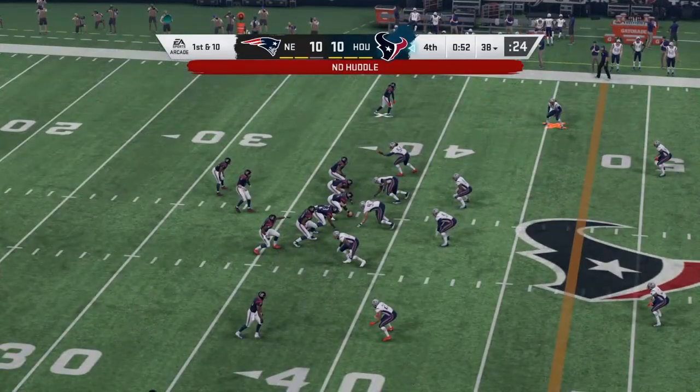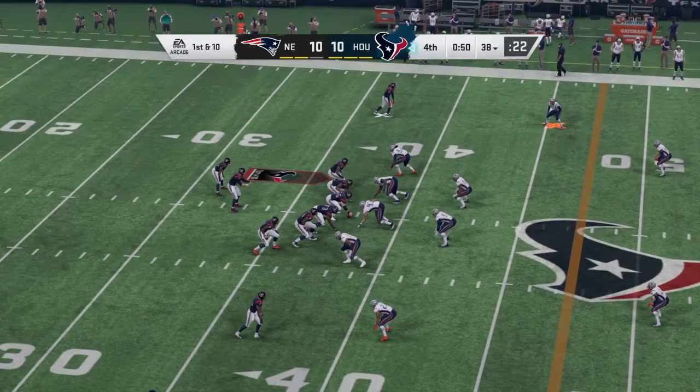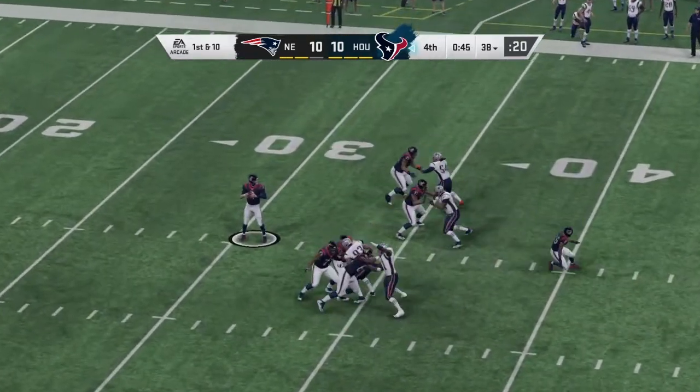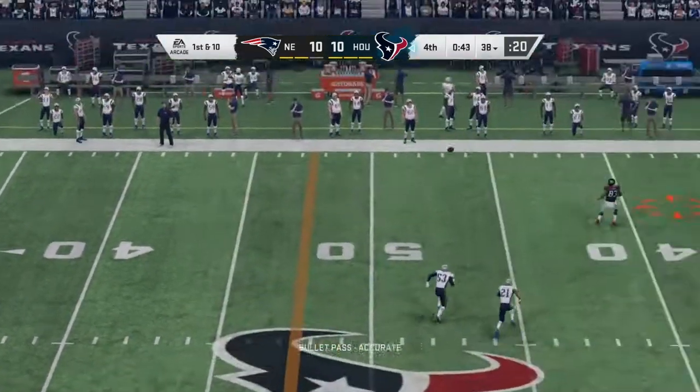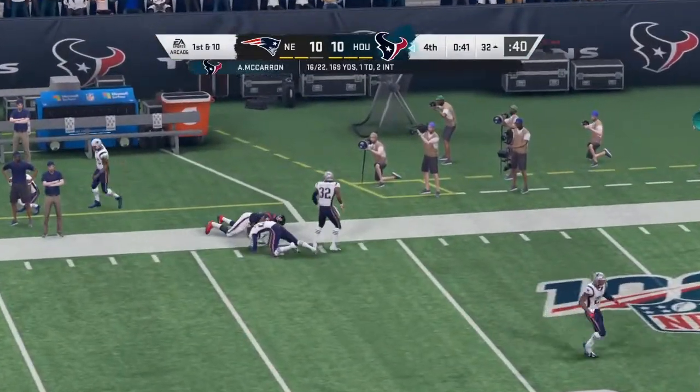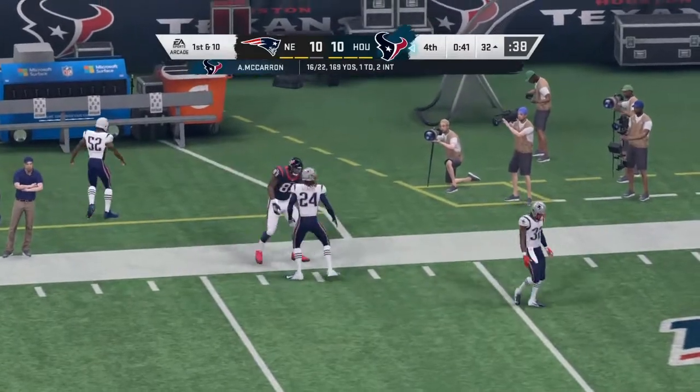First down now, but the clock continues to move. Mike, number 53. Mike, 53. Ready? Now McCarron. And Thomas has it. Give him 30 yards there.